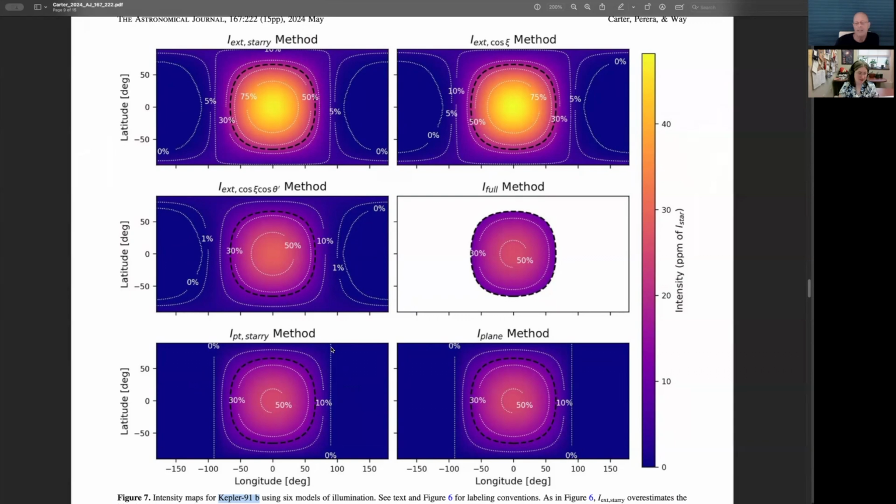The maximum difference between that extended starry case and the fully illuminated zone at that substellar point is now only 21 parts per million in units of the stellar intensity. But if you look carefully, you'll see that the fall off for our numerical approximation is different than the fully illuminated zone, where that 50% contour is further away from that substellar point than the fully illuminated zone or any of the others.